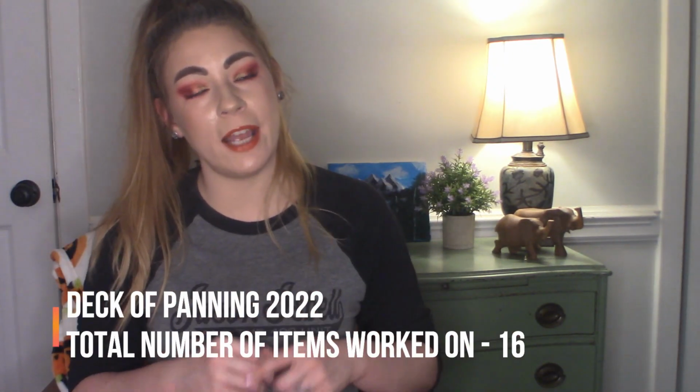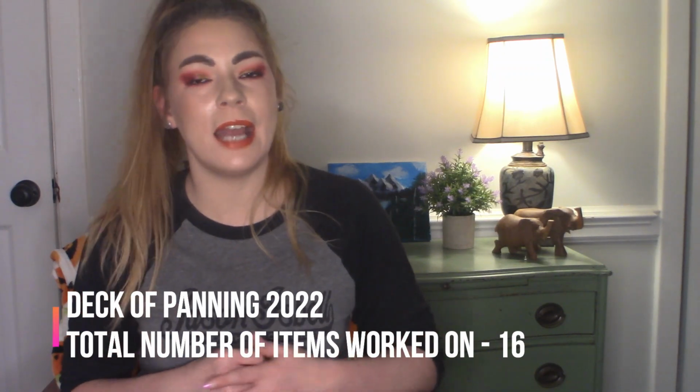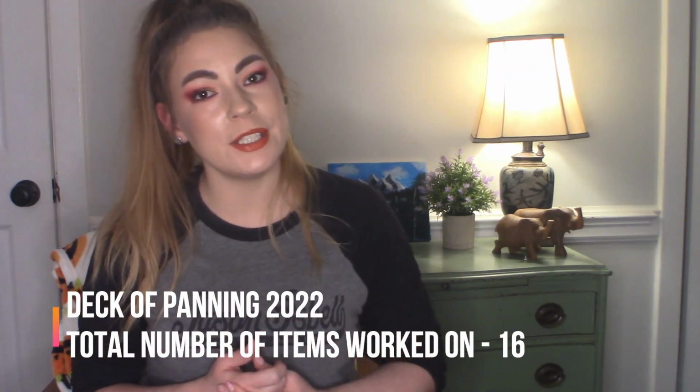So within Deck of Panning, I have worked on 16 items in total so far this year. And I don't think I've worked on any beauty items, but of course we'll get on into that as we go throughout, talking about the successfulness of this project pan. All you need to know is that 16 items in total have been worked on, and those are things where they had a combination of usage goals, hit pan goals, or finish off goals.